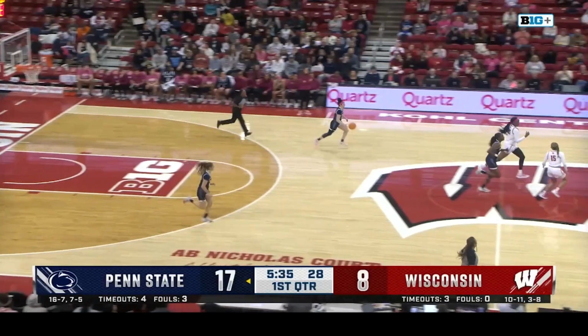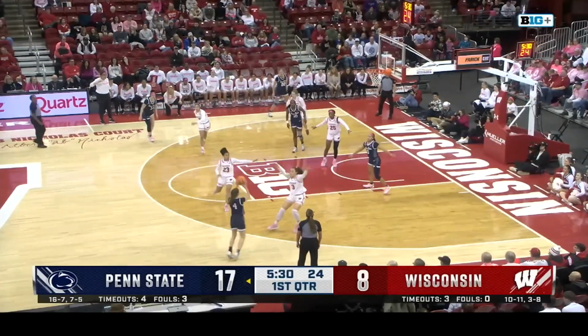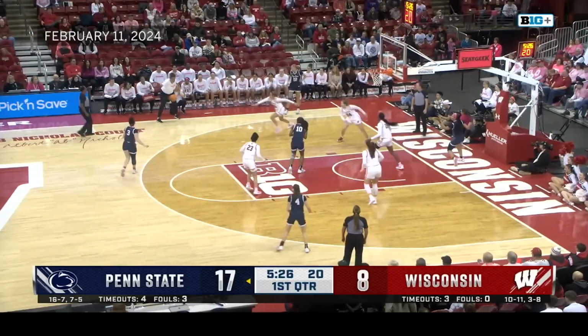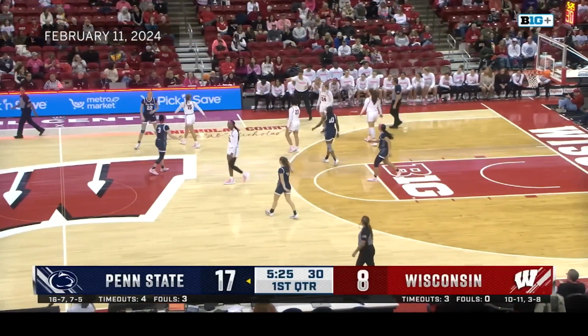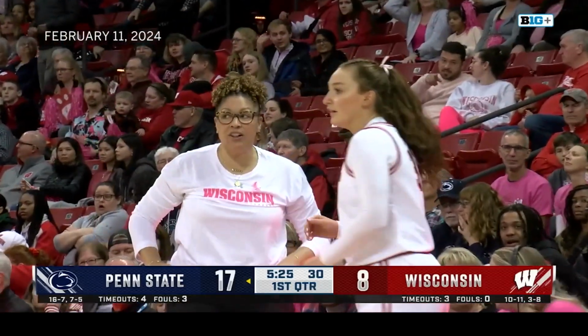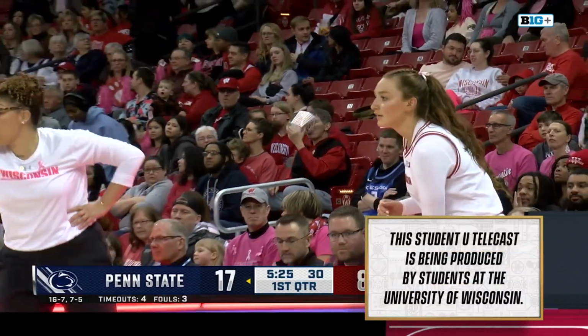Wraparound shot from Natalie Leisinger. Perfect through the net. Badgers trying to cut into the deficit built by Penn State as a missed pass from Kapinis sends the ball the other way. So Wisconsin with a few baskets here in the last couple of minutes. Still down 17-6 halfway through this quarter.